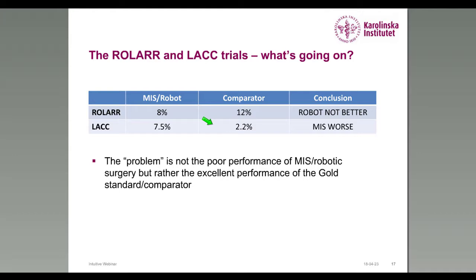So robotic surgery was not better in the ROLARR trial, and MIS was worse in the LACC trial. But the problem is really not the outcomes of the experimental arm. The problem is the excellent performance of the gold standard. So these were the numbers that were expected in these two trials. In the ROLARR trial, they expected a conversion rate of 25% in the gold standard laparoscopy arm, but ended up with only 12. In the LACC trial, the power calculation was based on a disease-free survival of 90%, or 10% recurrences, and they ended up in the open arm with only 2.2%. You can't beat these numbers.